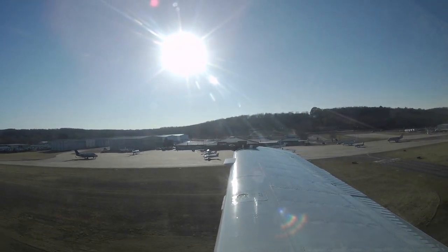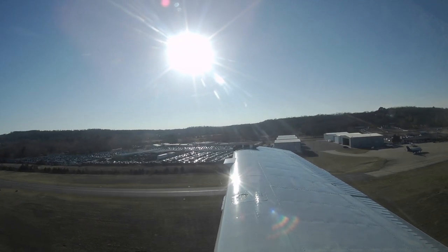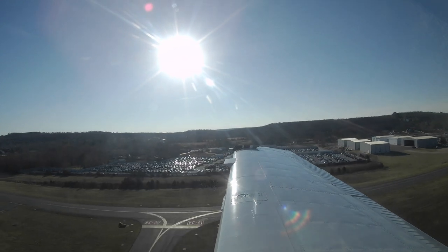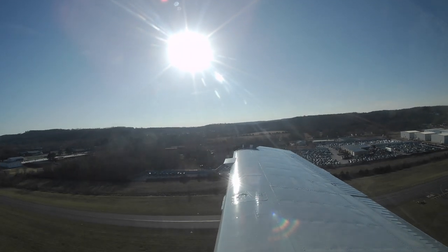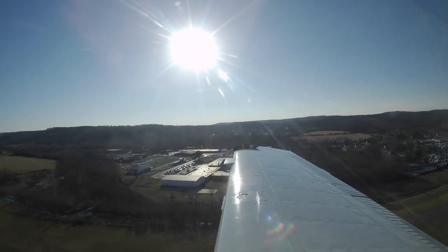Cessna 4554 Papa, Drake, runway 16, taxi to taxiway Bravo, and you have Papa, and do you want flight following somewhere? Cessna 54 Papa, we'll get you a code.